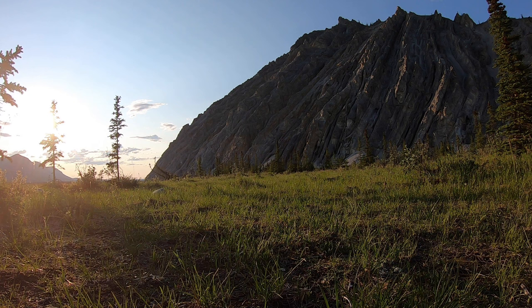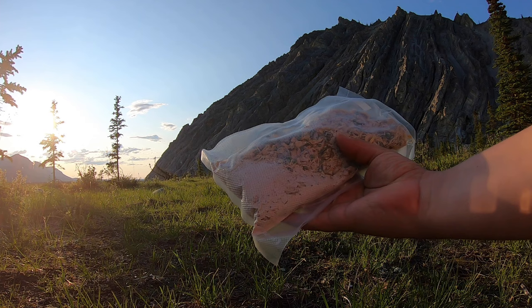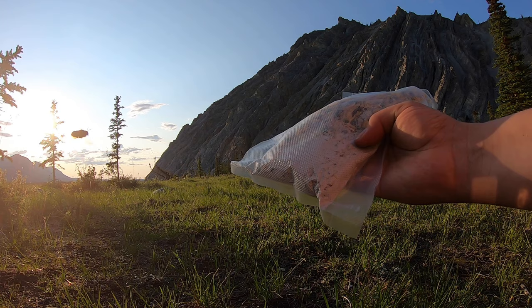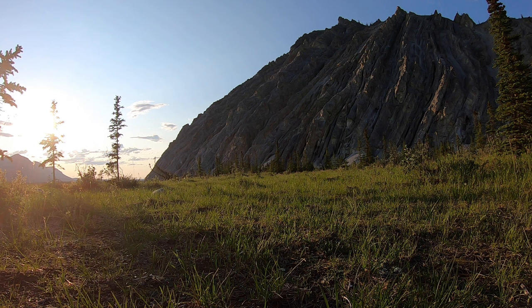So it's night for dinner. We're gonna do this turkey dinner. We prepped ourselves in the winter. So we got dehydrated turkey, peas, carrots, corn. There's some cranberries in there and gravy mix in here. So we're gonna throw that into a pot and let it rehydrate for a while, about 20 minutes. And then we're gonna warm it up.